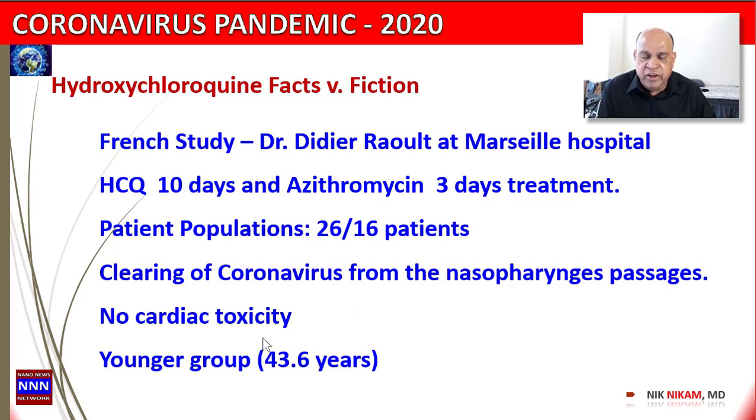They had no evidence of any cardiac toxicity, but in these patients, the population age was 43. That means these patients had milder problems. It also shows that younger patients with milder symptoms can be treated with this drug safely without any major side effects. That's an important thing I want you to keep in your mind.